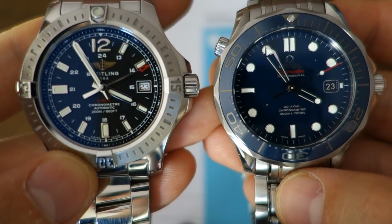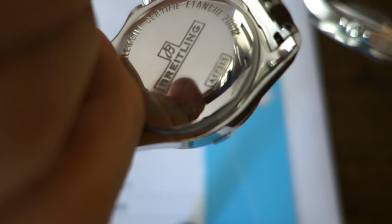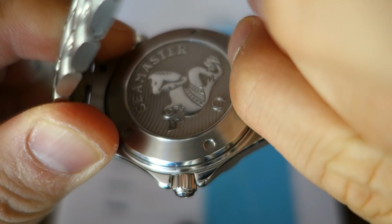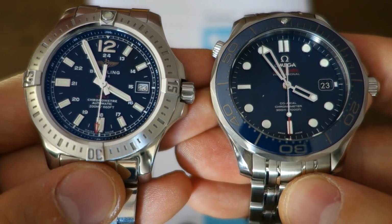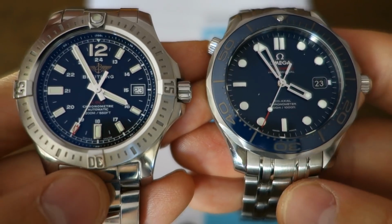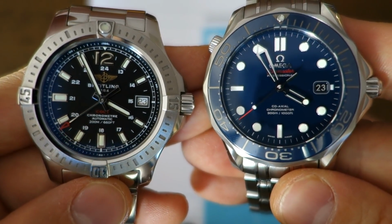They both have quality 316L steel finish, screw-in case backs. Let me show you the case backs. The Breitling has this polished one. Omega has the very well-known etching that Omega does for their case backs. Right, screw-in crowns, and they both have 200 plus meter water resistance. The Omega, of course, is 300 meters. The Breitling is 200 meters. 120 click unidirectional dive style bezels.